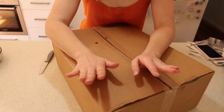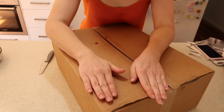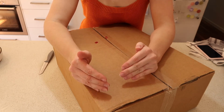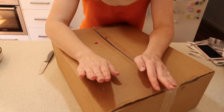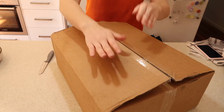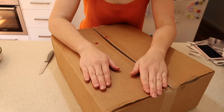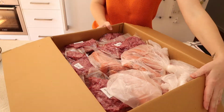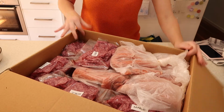They do beef and lamb, and this is a huge pack I have ordered because it's going into summer and we tend to have more barbecues and, to be honest, probably have more meat. But let me show you what came this time. This is the third pack we have purchased. And this one here, I actually got a lot more.